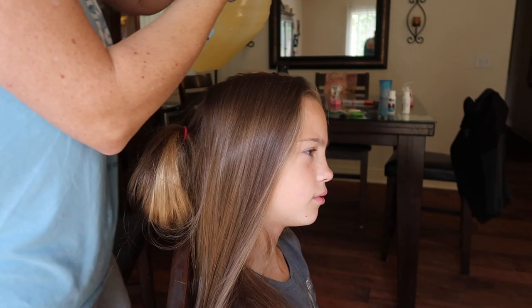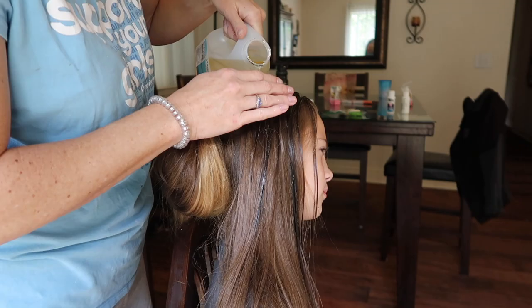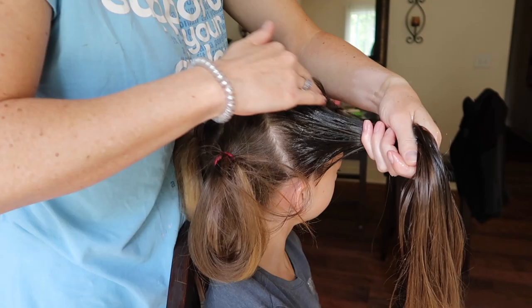Now I'm starting the process of actually putting the oil in her hair, and I used canola oil in this one, but you can use any type of oil that you want. I actually used vegetable oil the last time, and you can get this at the Dollar Tree, or I believe we got this at the commissary. Obviously you can get it at Walmart or Target, but I just literally soak her hair completely in the oil.